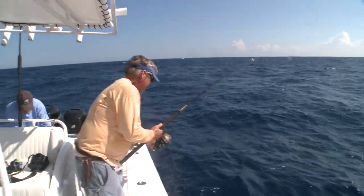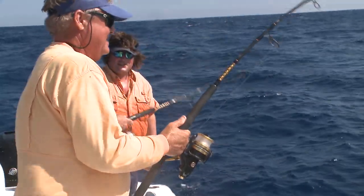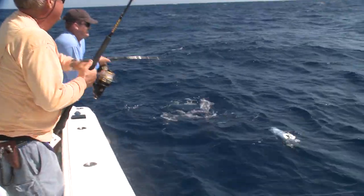How fun is that? These sharks have become so picky, they stick their noses up at skipjack tuna. Love it. That's yours, man. Brian takes a crack at Carter's speed record.